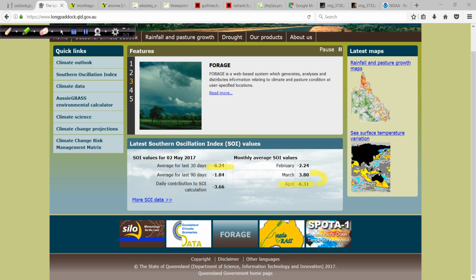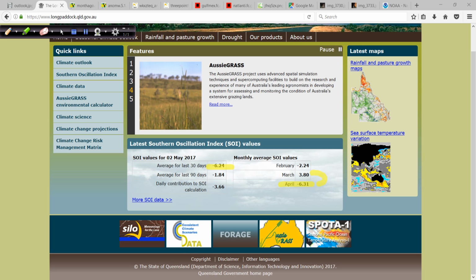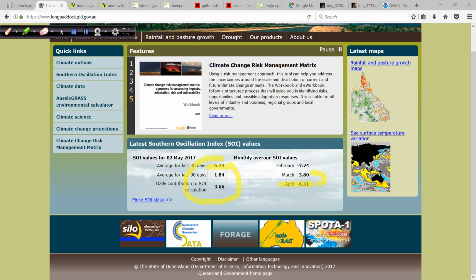There are different pieces of the puzzle that typically must be in place to start the El Nino process and to keep it going. And the reverse, of course, is true with these numbers. If they're strongly positive, then you would get a La Nina, and we're certainly nowhere near that.